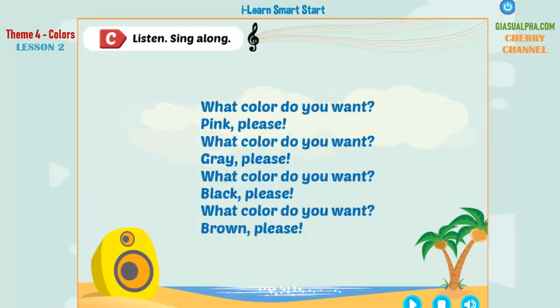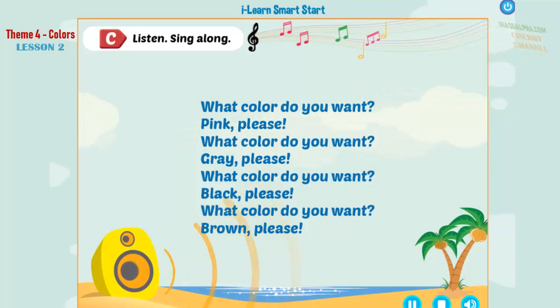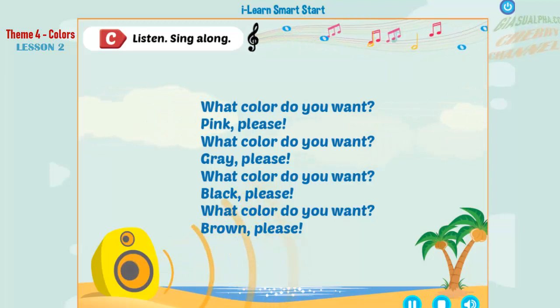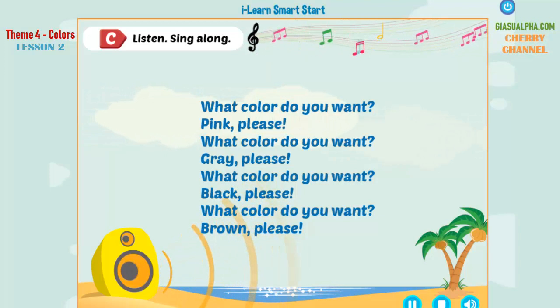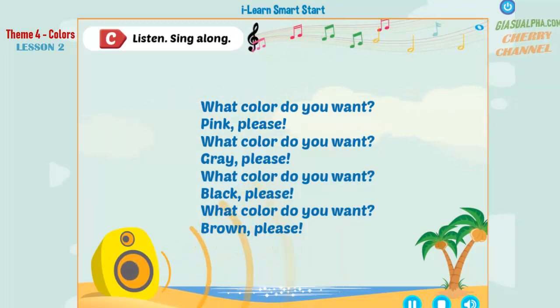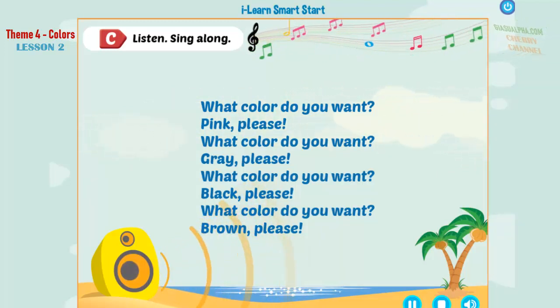C. Listen. Sing along. What color do you want? What color do you want? Pink, please. Pink, please. What color do you want? What color do you want? Gray, please. Gray, please. What color do you want? What color do you want? Black, please. Black, please. What color do you want? What color do you want? Brown, please. Brown, please.